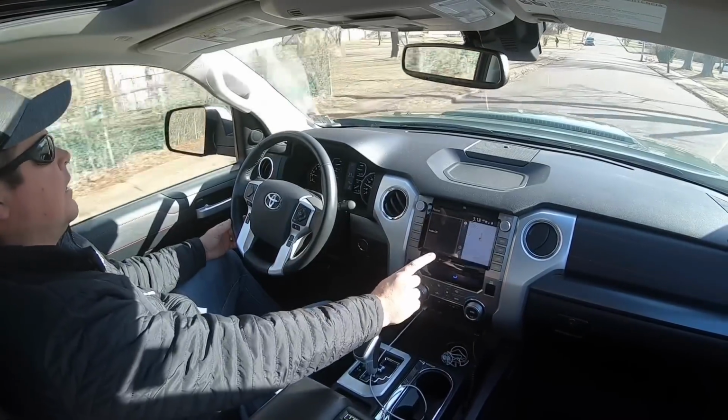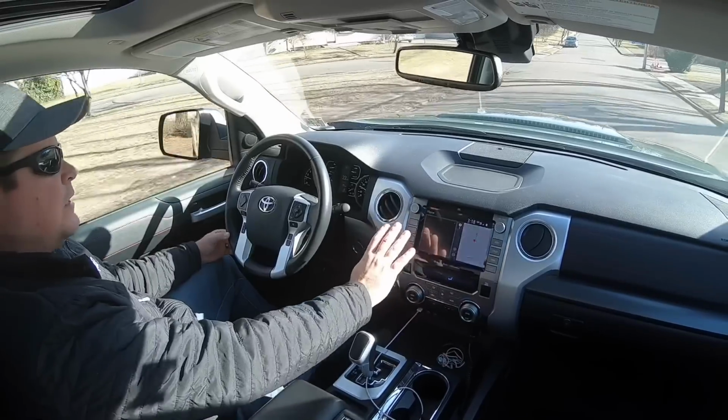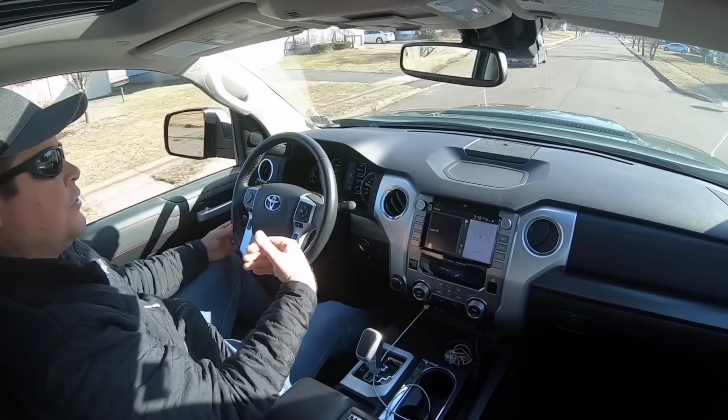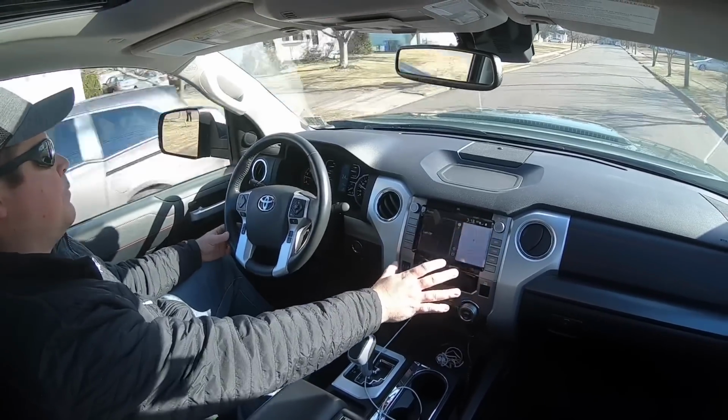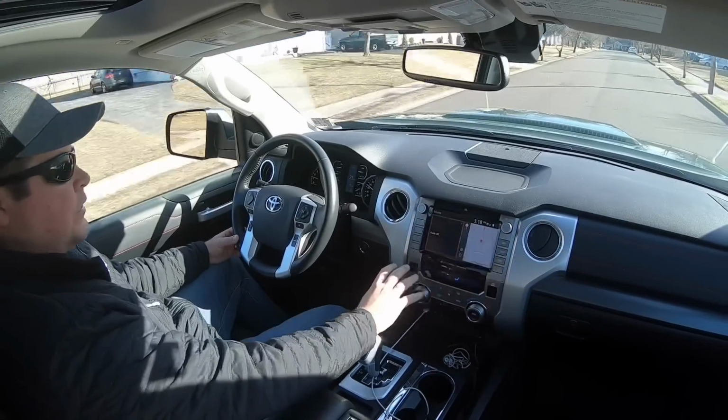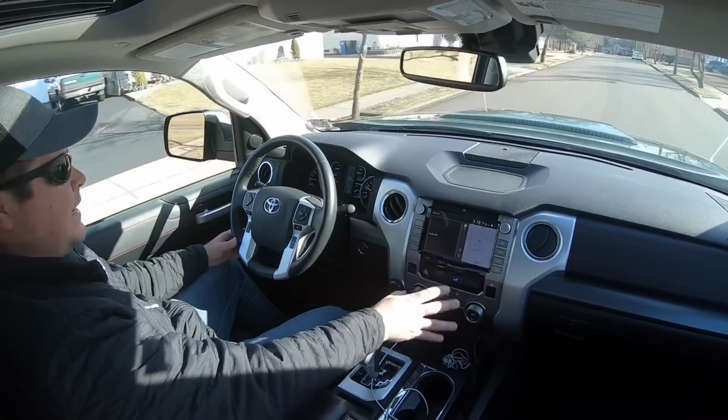The old Entune around 14, 15, and 16, it wasn't bad. There was a lot of glitches in at least the trucks that I owned and drove. This one here, Entune 3.0, 1 inch bigger than the old screen. It works flawlessly, it's easy to use. The climate control system is fantastic in this.